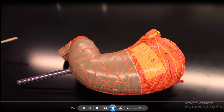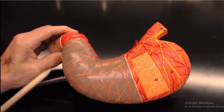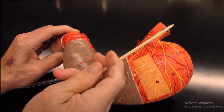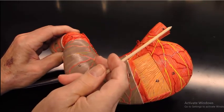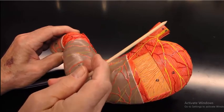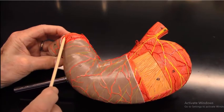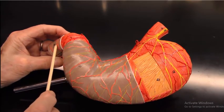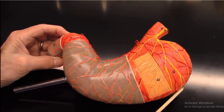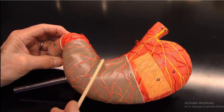This is a model of the stomach, and as you can see, there's an entrance into the stomach at this end. That's where the food is coming from the esophagus through the cardiac sphincter, or gastroesophageal sphincter. And then down here at this end, the food is going out through the pyloric sphincter into the duodenum. And you see there's a greater curvature of the stomach and a lesser curvature of the stomach.